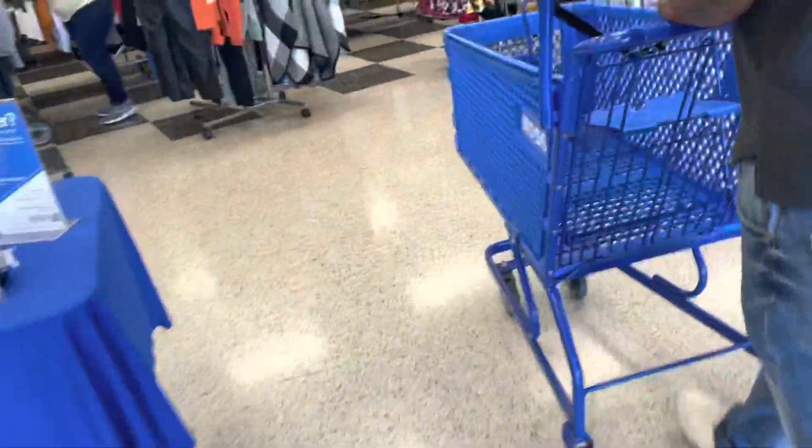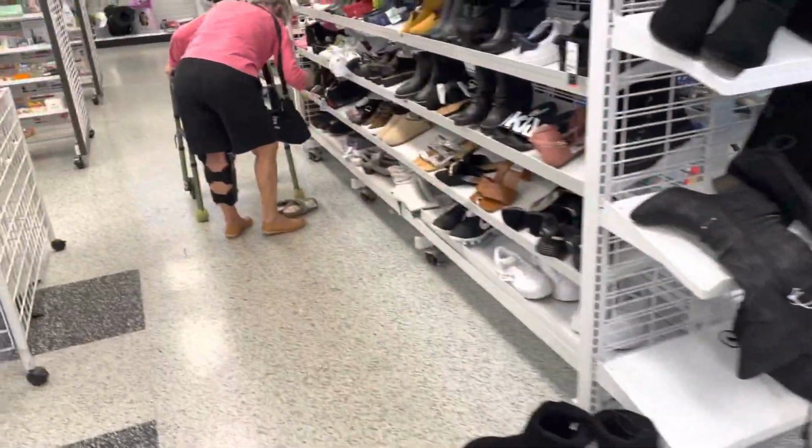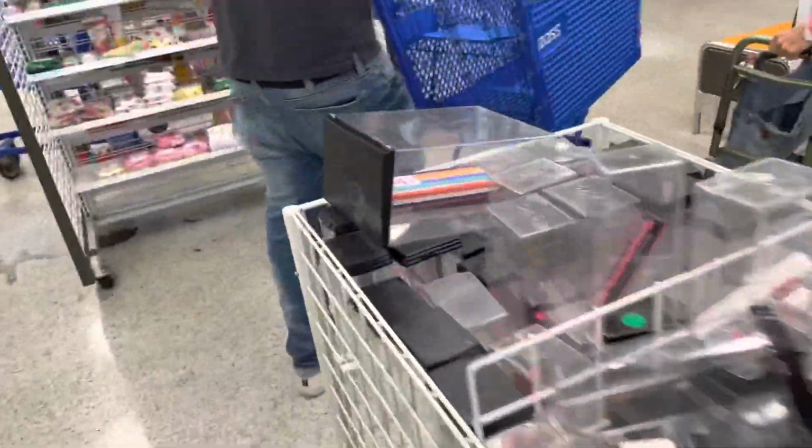Okay, guys, I want to do brassiere shopping today. I'm going over to the bra section. But before I go over to the bra section, I'm going to be looking at the shoes, because I like shoes. I don't want any shoes, but I'm just going to be looking.